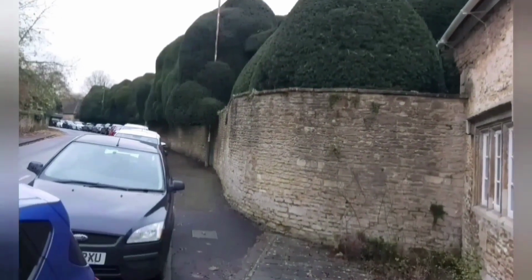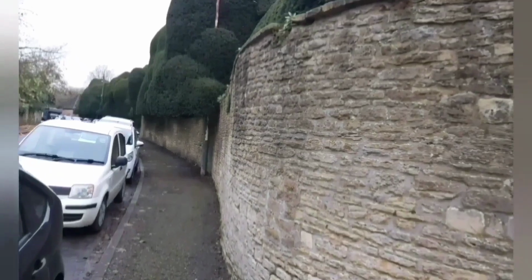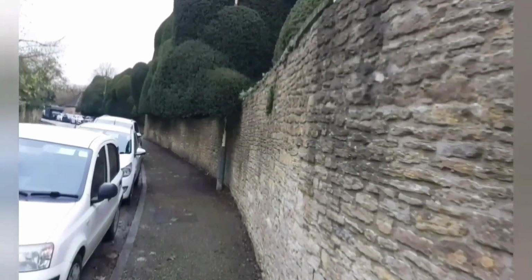Now, I don't know if you can see all these hedges, but I wouldn't want to be the gardener that has to cut them. This is part of the estate house and the grounds around it. Well, that's the town that I live in. And now I'm just about to leave it, and I'm going to be heading towards the wood where I'm going to be camping tonight. So I will catch you shortly.